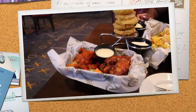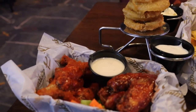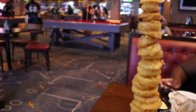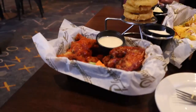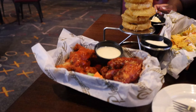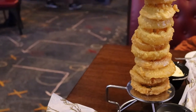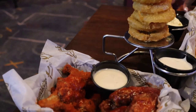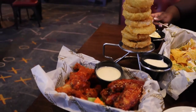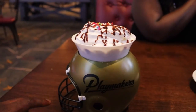The wings, like I mentioned to you, the reason why we came to Playmakers was for the wings. Unfortunately, the wings weren't that good to me. Now, I'm not sure exactly, I was getting a vibe of probably like a Wingstop type of wing. But it was kind of mushy, I want to say. Not mushy, but soft. Let's say soft. Not like the crunchy type. And I was a little bit disappointed. So I'm going to say no to the wings and no to the onion rings.